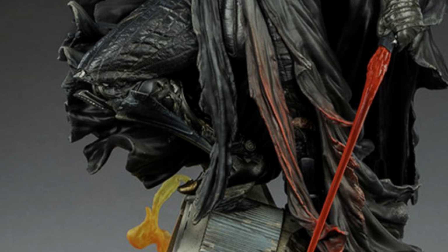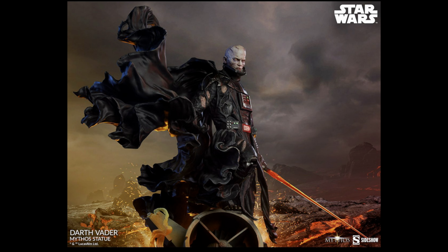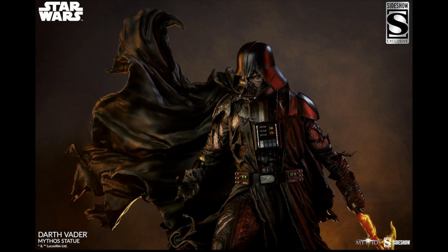Okay, now let's turn around. Let's see what this cloak looks like. I mean, whoa. I don't know, people. I know this one is controversial. I know the ES has been a big deal lately with Sideshow. I get it. But to me, I think this has got to be a work of art. This is the Mythos at its finest. I know we didn't see too much of this originally, but man, I think Sideshow put a fast one on us.